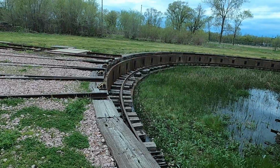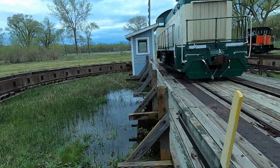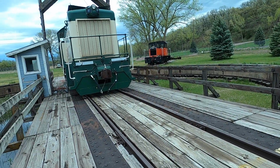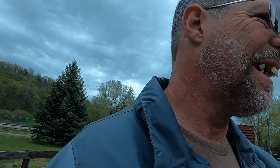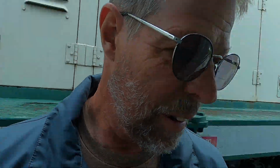Man, these guys. How many times do you get to see a turntable like this, folks? You don't get to see this. This is something you don't get to look at. That's incredible. Oh, I even got a chance to take a ride on it. This ought to be fun. Oh my, it does work.